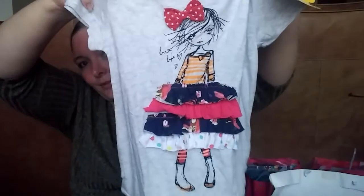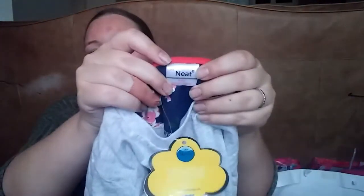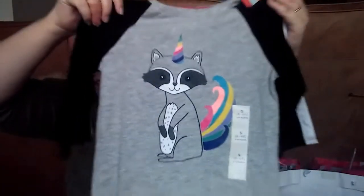And then she got this dress, which I thought was so cute. How cute is that? And the brand on that is, let me see, it's called Neat, N-E-A-T. So, so cute. I cut my finger at work yesterday, so that's what that is. And then she also got this one. This is Cat and Jack. She was so excited when she got this. It's so cute. It's like a baseball tee, so the sleeves are different colors. She was really excited about that.